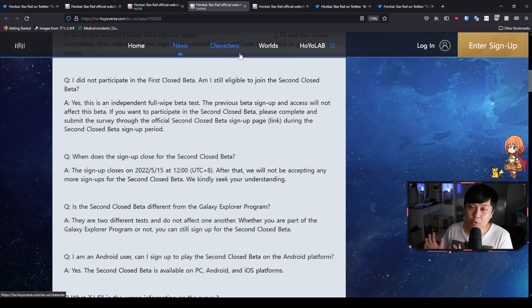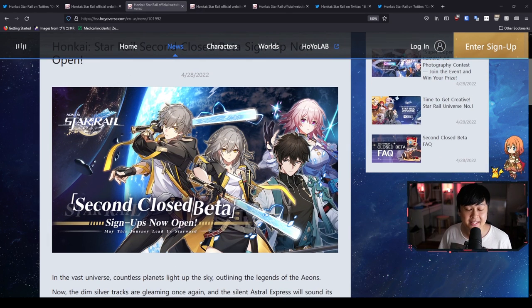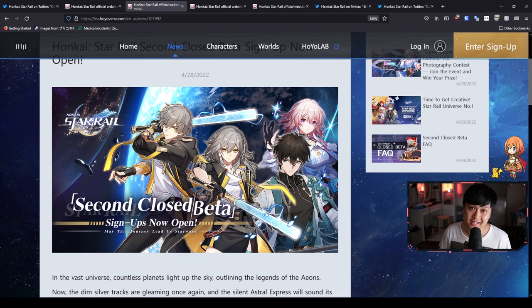Now with all of the important information out of the way, I do want to introduce you guys to a couple of the new characters. As you could probably deduce, we have these two characters in the front who are essentially our Traveler equivalents if you have played Genshin Impact.